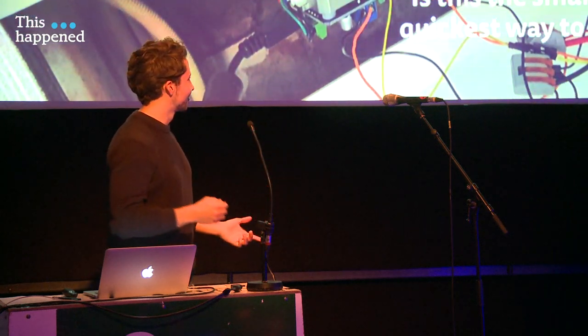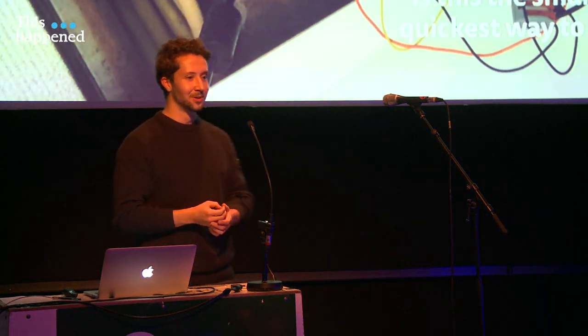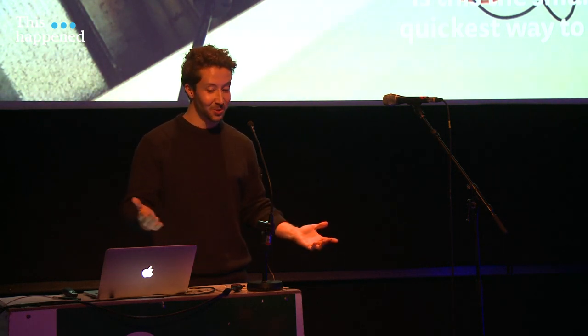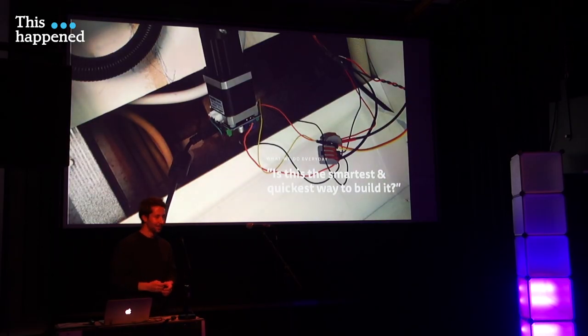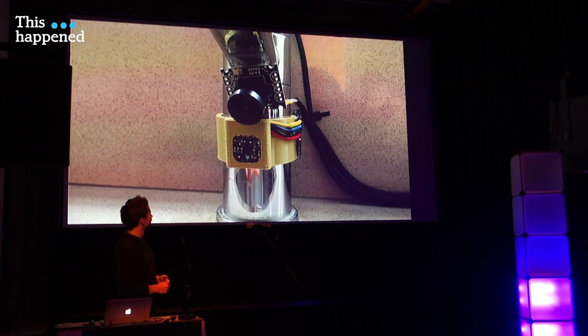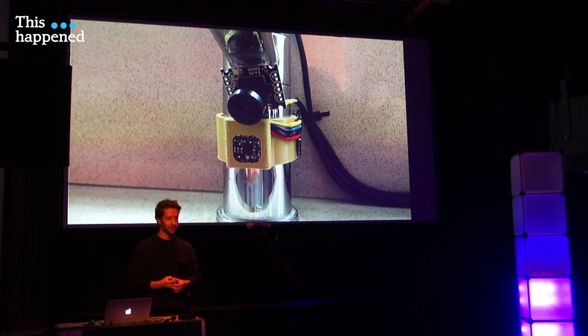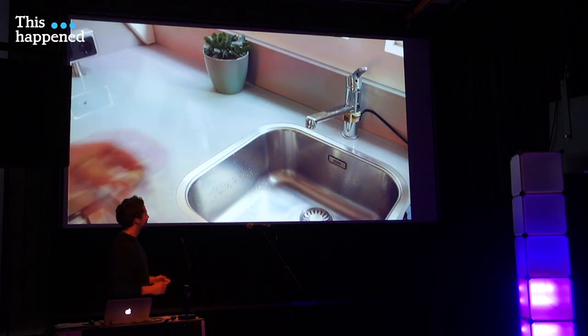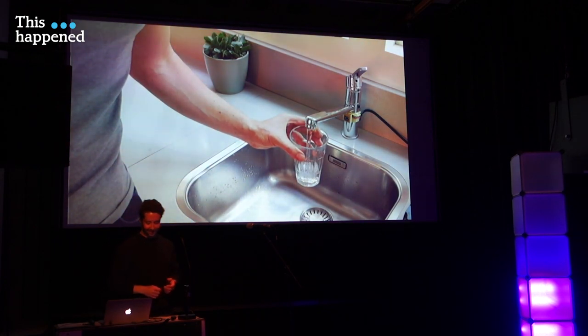And we always ask ourselves, is this the smartest and quickest way to build it? So if you have off-the-shelf components lying around in your office, just use them and go for it. And if it doesn't work with one technology, then jump to the next one and try again. This is what we always ask ourselves every day. So to continue, there's a distance sensor on the tap water and a small camera module to see what's going on there. And then behold, the first Rudy is born.